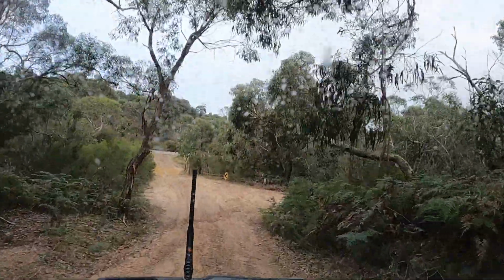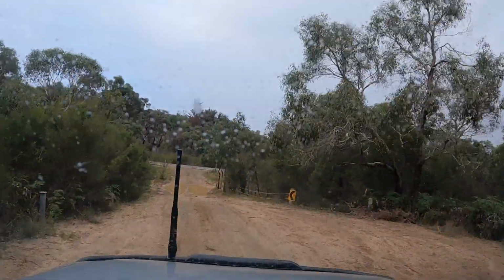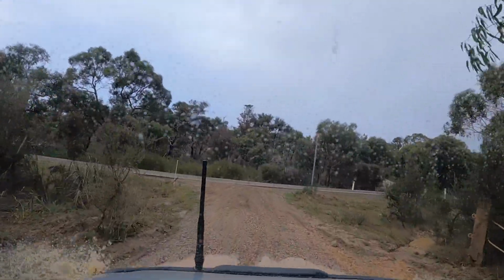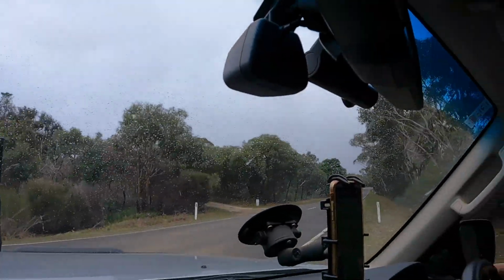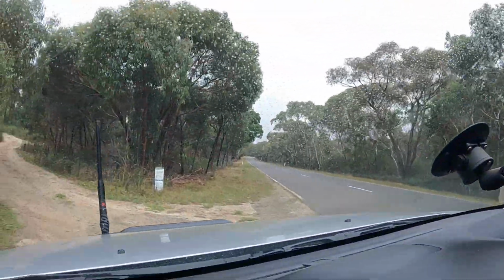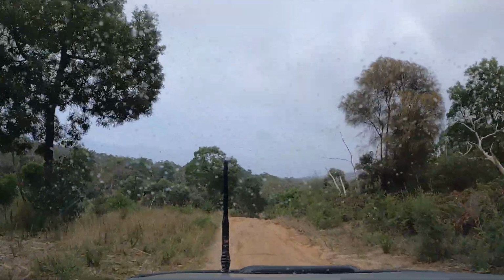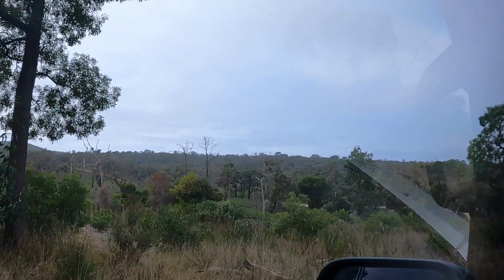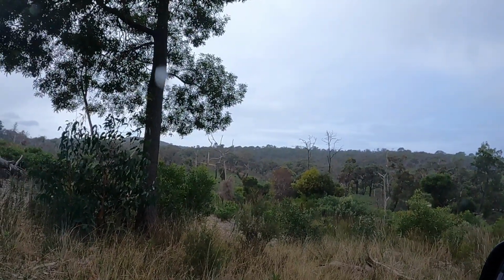We are merging to the main sealed road. And cross again to your right. Checking for vehicles. That is the end. Yeah. So that's the track we were looking at earlier, trying to determine whether or not that was a very steep track. But there's one way to find out for sure, and that's to go up it.